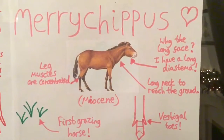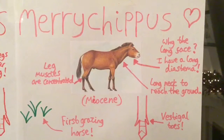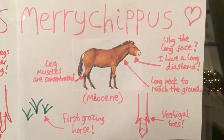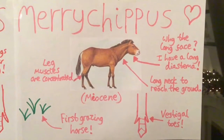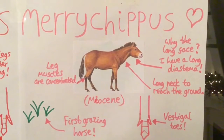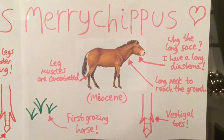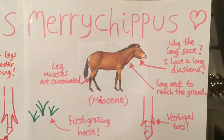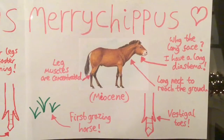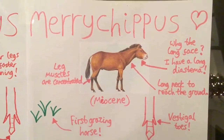Merychippus lived in the Miocene. The Miocene corresponded to climatic drying, supporting the growth of vast grasslands with no forest land. Merychippus was 1 metre high at the shoulder, but some could reach up to 1.8 metres. It lived in herds and supported its body weight with feet that ended with a single well-adapted toe with a hoof at the end. 2 toes were still present on either side of the central toe, but had been reduced to the point of being vestigial, so they were not fulfilling any purpose.